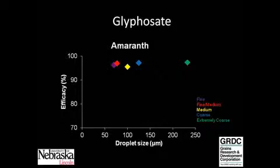So the next set of slides will all look like this. On that x-axis, what we've done is we've plotted out the droplet size, and that's the DV10 value, so it's given us a proxy for drift potential. So the farther that you see those points on to the left, the greater the drift potential is going to be for that. And as no surprise to you guys, the finer the spray quality, the greater the drift potential, the coarser the spray quality, the lower the drift potential is going to be for these applications.